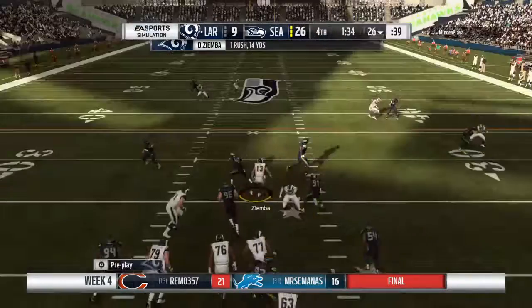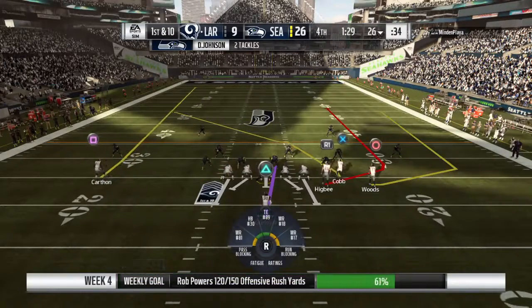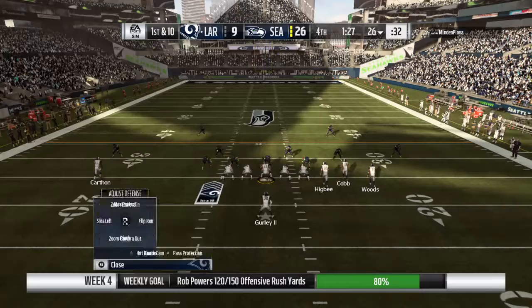And he works it across the 25 before being tackled. Opted to run for it. The decision a good one. Picking up the first, getting 14 yards on the scramble.